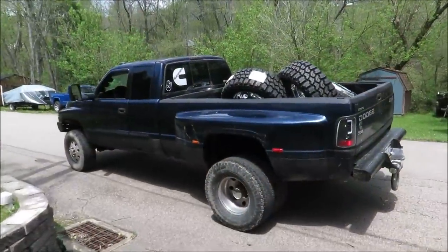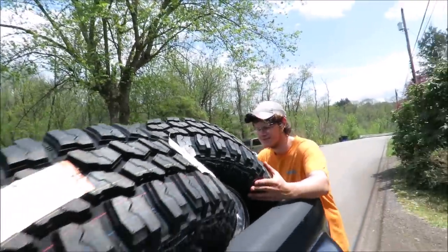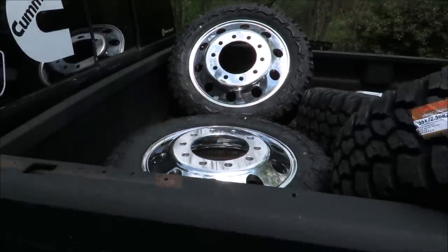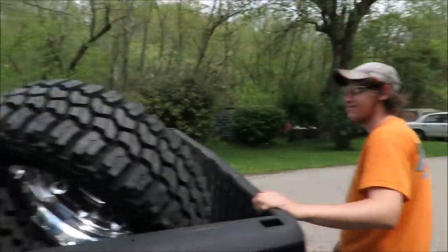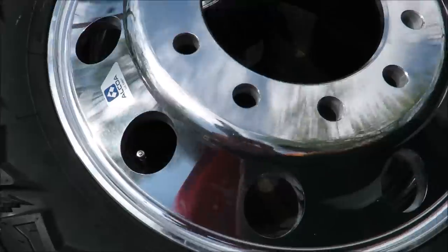Well, the truck's back and the rims are on the tires. Oh yeah. How are they looking? Pretty good. Man. Dang! Man, they're shiny. They look like a mirror. You're gonna be blinding people driving down the roads with these bad boys. Can't even see yourself in there.